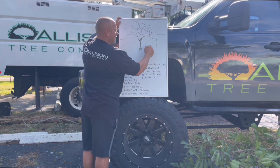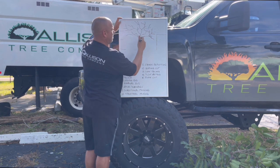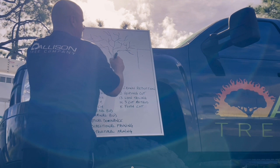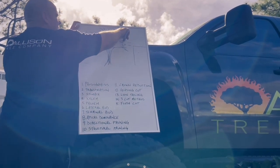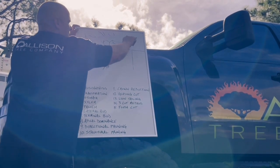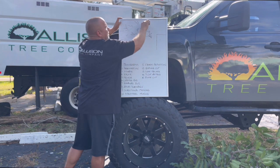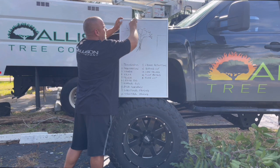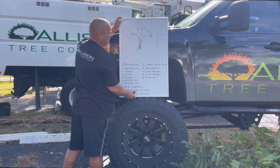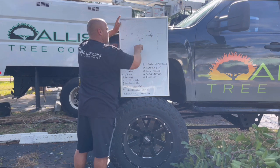So I think we know heading cut, lion tailing, three cut method, pretty straightforward. Three cut method is what we do to avoid having branches rip. Imagine this tree. The heading cut, the hat rack, is when you pretty much go indiscriminately around the whole thing like that. That's a hat rack because it looks like a rack for hats, okay? We've never done that, by the way. All these cuts were made at internodes, not at branches.